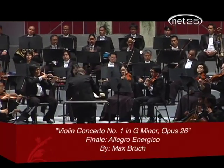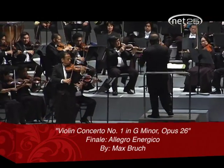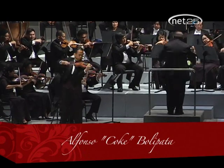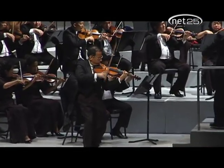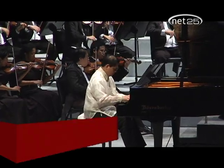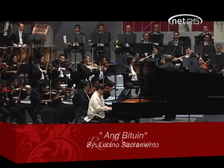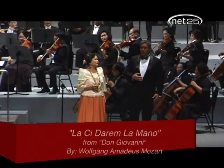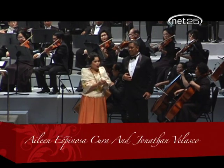To Max Bruch's Violin Concerto No. 1 in G minor, Opus 26, the finale of which was performed by violinist Alfonso Coke Bolipata. To the first movement of Lucino Sacramento's Ang Bituin, performed by Raul Zunico. The most prominent singers and musicians in the Philippines paid tribute to Madame Imelda Marcos.